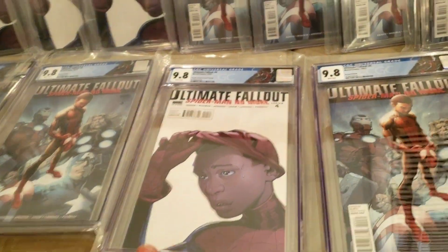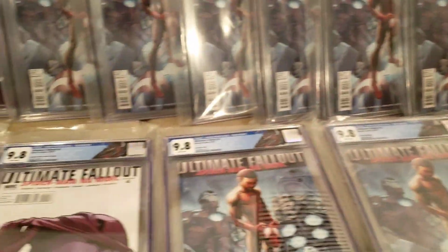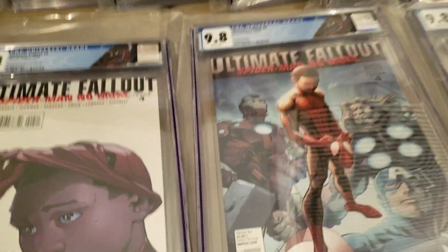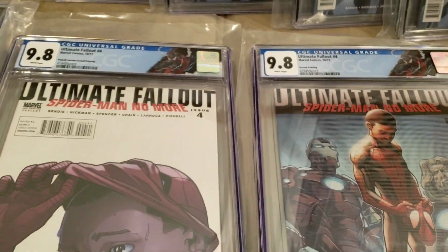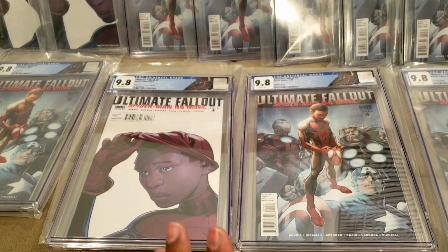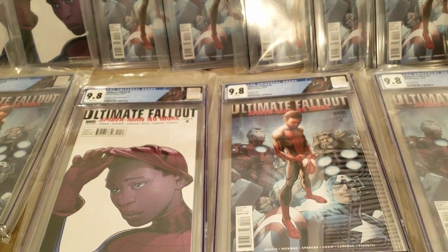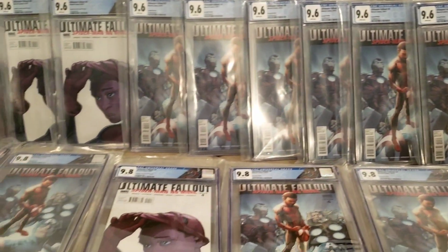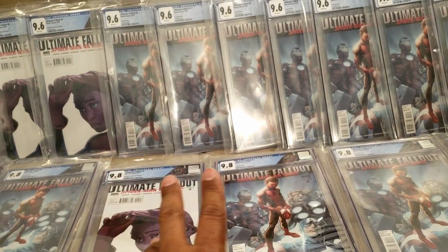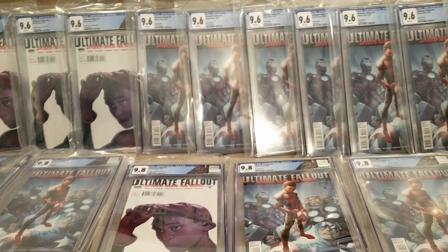Either way, if I have a keeper out of all of these, it'll be the Pacelli. If I have a keeper, maybe I can keep a set, but I'm really not sure if I'm going to be keeping any of these. Matter of fact, I don't know if I'm going to be keeping any of the entire 23 books that you've seen. Here was the money deal, right?